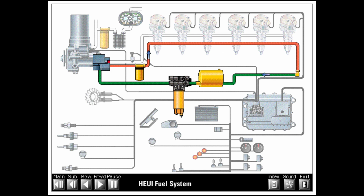3126B engines with HEUI fuel systems will be installed in some CAT machines in the near future. These heavy-duty applications operate at a much higher duty cycle and in a much dirtier environment than truck engines. This requires a low-pressure fuel system with additional capacity to remove abrasives and water from the fuel and to provide long-hour durability under harsh operating conditions. Some or all of the following components may be found on Cat machines with 3126B powered HEUI engines.